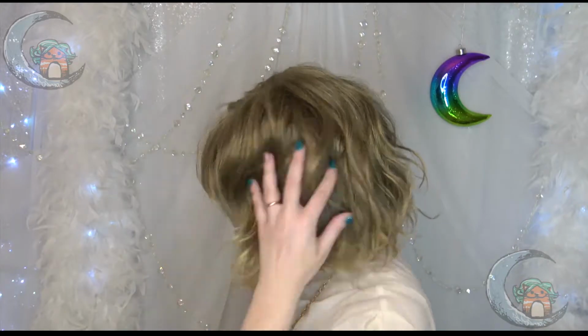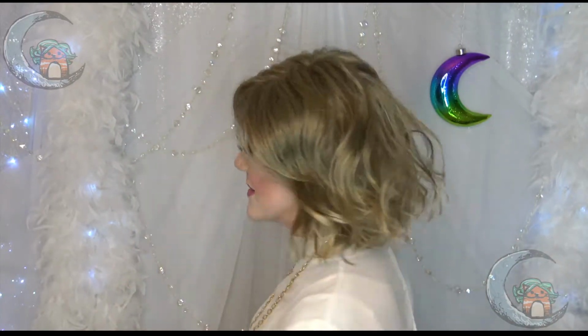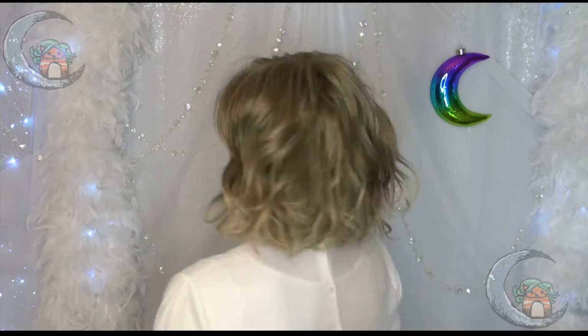I think the real draw for this piece though is the way that the ends are cut. They're a little bit shattered. And the fact that it has all this luscious layering. Oh, this is just a really fun one. I have not put any product in this hair. It's just kind of stiff right out of the factory.